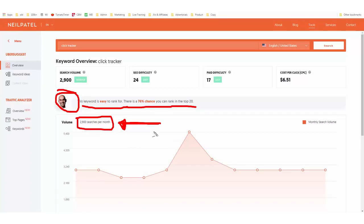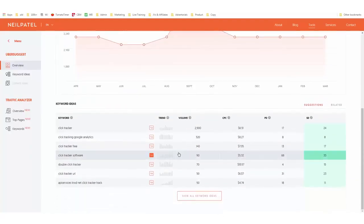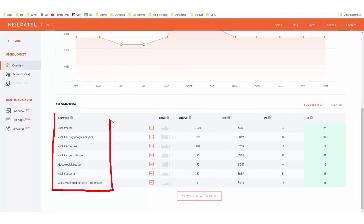So if I were to do a video, maybe I just put up a video about what is a click tracker. Okay, that's kind of interesting. There's a lot of searches in September for it. But here are the other words. This is what's more interesting to me: here are the other words people use in relation to click tracker.